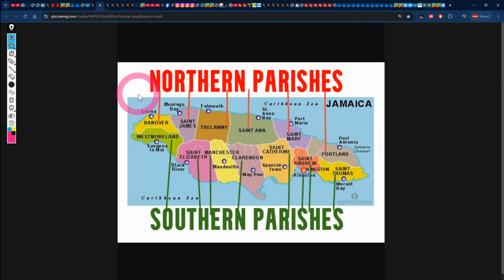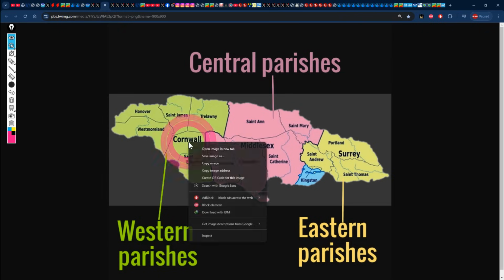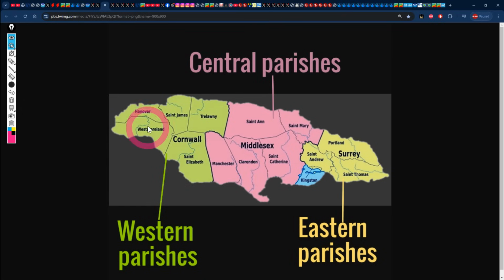We know northern parishes, we're talking about Hanover, St. James, Trelawney, St. Ann, St. Mary, Portland. So regardless, we could still get some rainfall across sections of some southern parishes. It's more so eastern, central, and western parishes. We know eastern parishes, we're talking about those parishes in the county of Surrey, like Portland, St. Thomas, Kingston, St. Andrew. Central parishes, I know we're talking about those parishes in the county of Middlesex, like St. Ann, St. Mary, Manchester, Clarendon, St. Catherine. While western parishes, I know we're talking about those parishes in the county of Cornwall, like St. Elizabeth, Westmoreland, Hanover, St. James, and Trelawney.